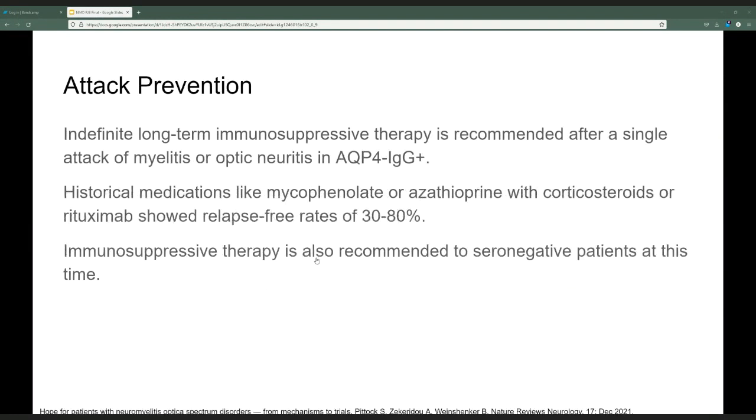So as far as attack prevention, indefinite therapy is recommended after a single attack. This tends to relapse, and this was historically using medications like mycophenolate, azathioprine, or corticosteroids, or rituximab, and these relapse-free rates vary from 30% to 80%.